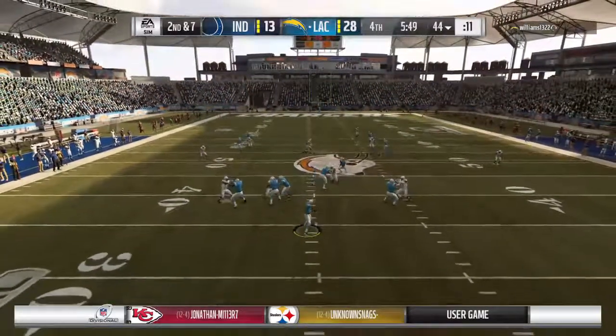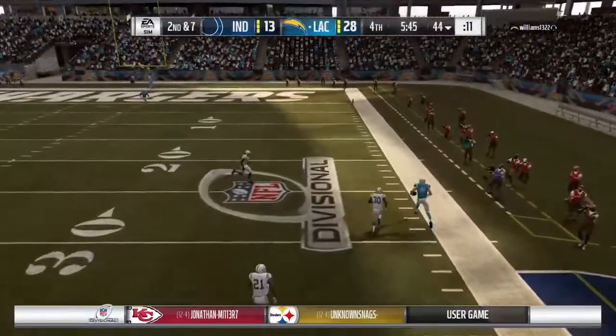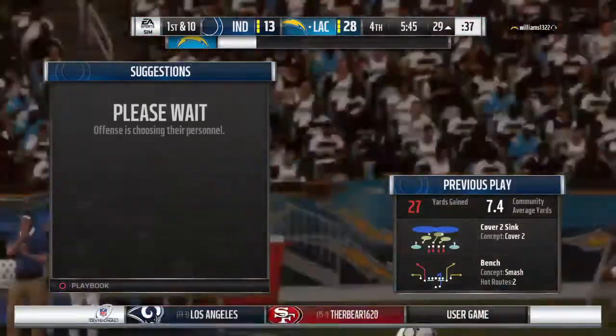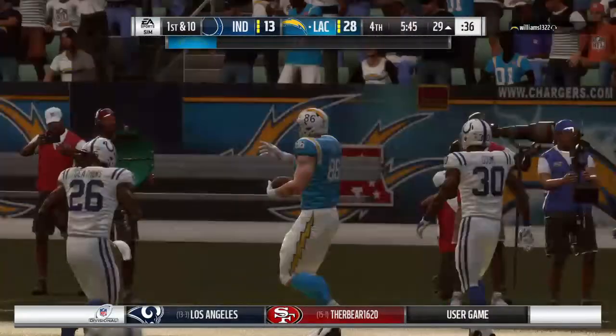On 2nd down, here's Wilson. And caught by Henry. And he is out of bounds, but not before he's inside the 30. A very solid gain of 27.